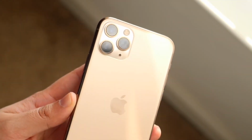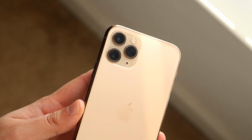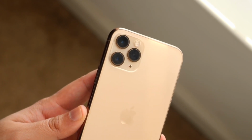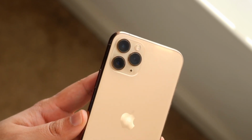Welcome back everyone. We get to finally talk about one of my favorite iPhones, probably my most favorite iPhone I've ever used, and see how it holds up in the later part of 2021. And this specific iPhone is the iPhone 11 Pro. Now this was the last iPhone I just used.